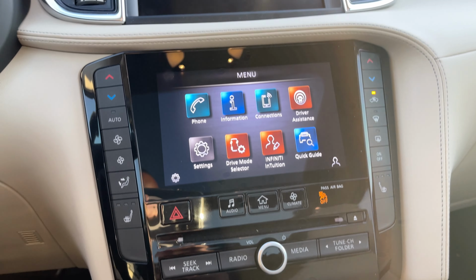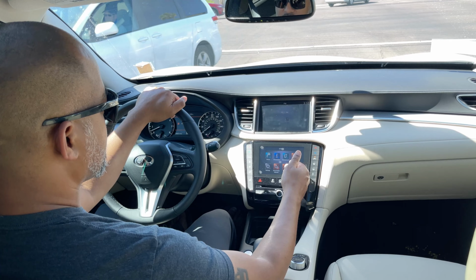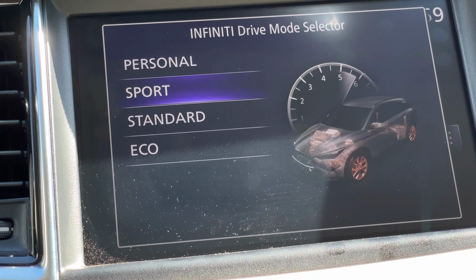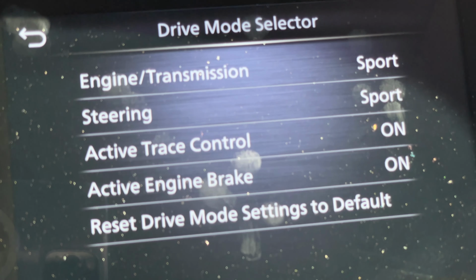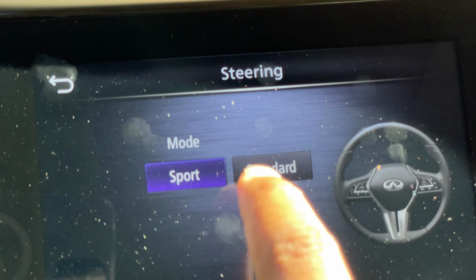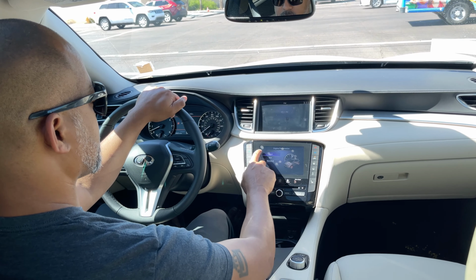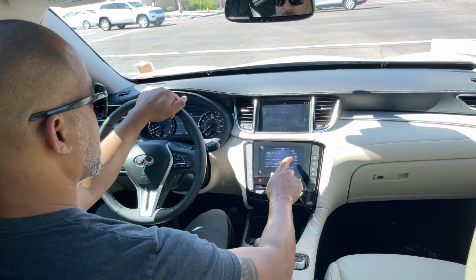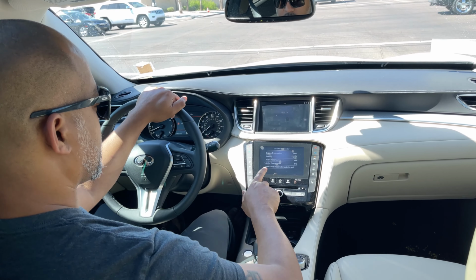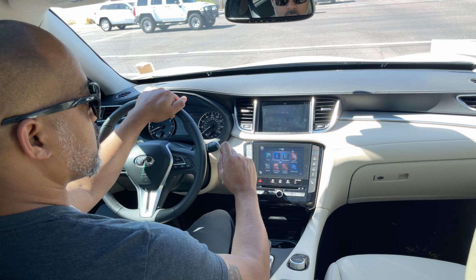But without CarPlay, going through these modes, there's nothing. It's like information, connection, driver assistance. You'd think it would have a built-in drive mode selector. Oh God, here it is. Engine transmission standard, steering standard, active trace control on, active engine brake on. Let's go to sport for the transmission and sport for the steering. I don't know what the rest of this means.